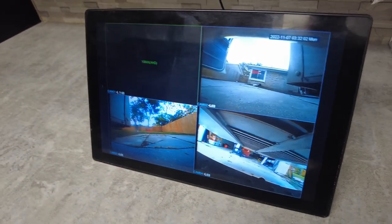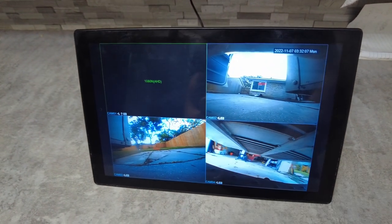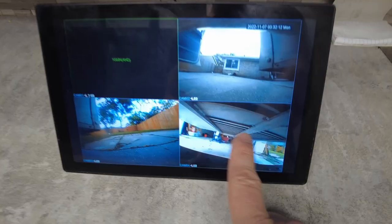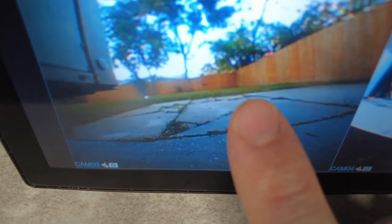And our feed automatically loads. I'm currently troubleshooting an issue with my cabin camera. I think that one might be dead. Oh, no, we got a signal there for a second. Here's a rear view, side right and side left.